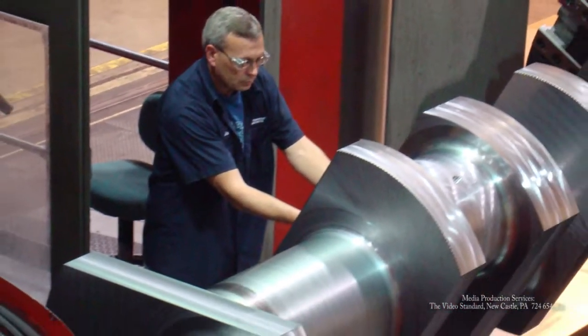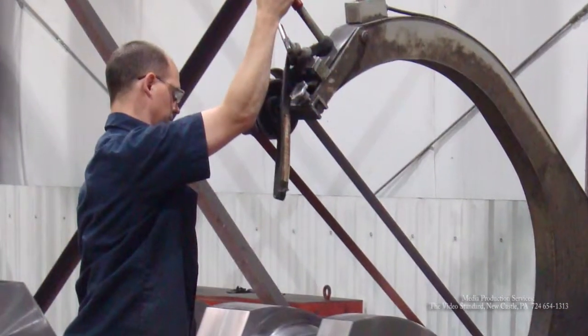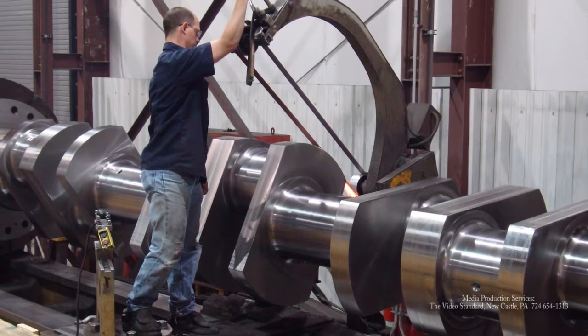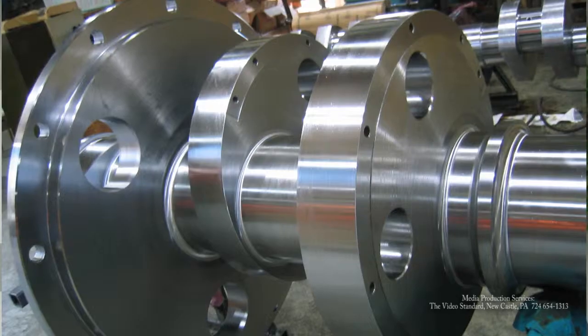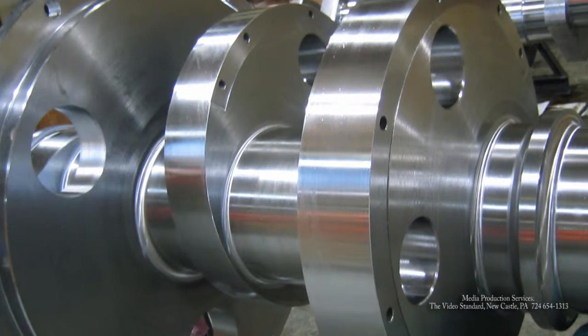We make a lot of cranks for propulsion and engines, very similar to what goes in ocean liners. We make all the locomotive cranks for GE. Our engine cranks usually go overseas, predominantly to Germany. They go on a lot of locomotives, ships, even submarines. I know we've made a couple for them. For windmills, mud pump cranks for out in the oil refineries.